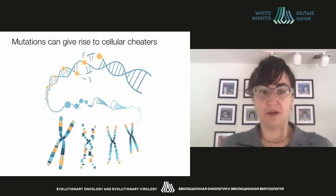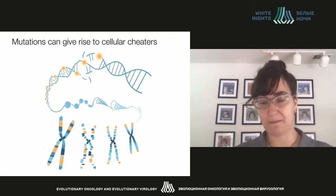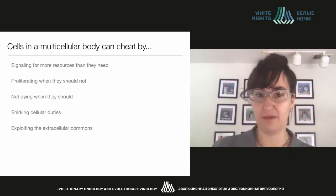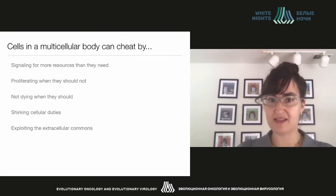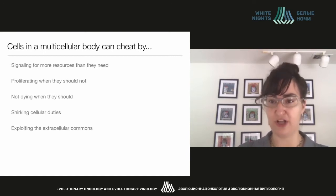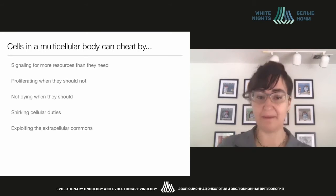And those mutations, because they give rise to oftentimes cellular cheating, can provide an advantage for the cells that are cheating. So some of the ways that cells can take advantage of the body are through proliferating when they shouldn't, using more resources than they should, and in general, not really participating in this cellular commons that is what makes a multicellular body a multicellular body.